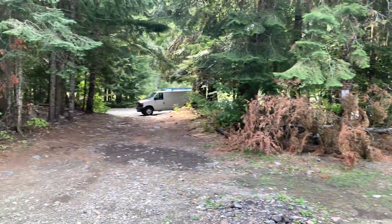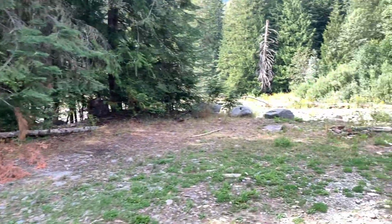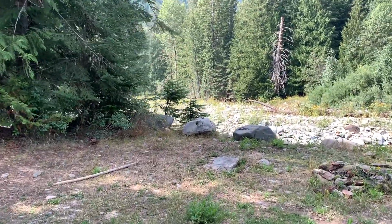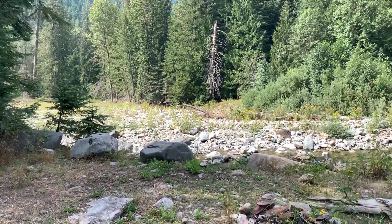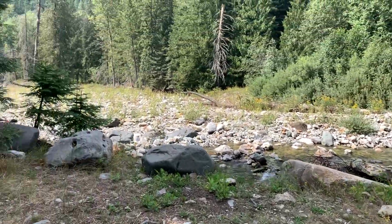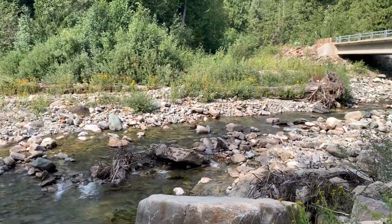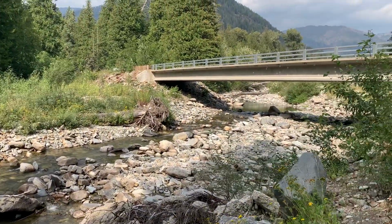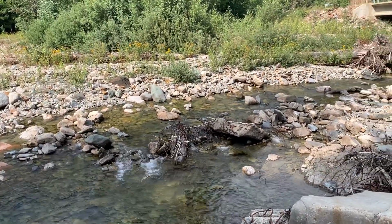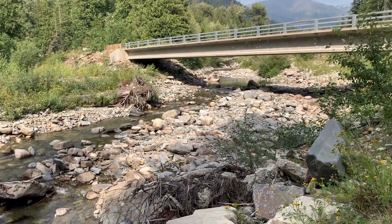There's a second campsite back in there. Somebody's back in there. In fact, the gentleman's got his tripod set up down in the creek. He's painting. But there's your fire ring. It is beautiful. There's the bridge I was telling you about. Now look at that water. You could probably hear it on the video even with my lavalier mic on.